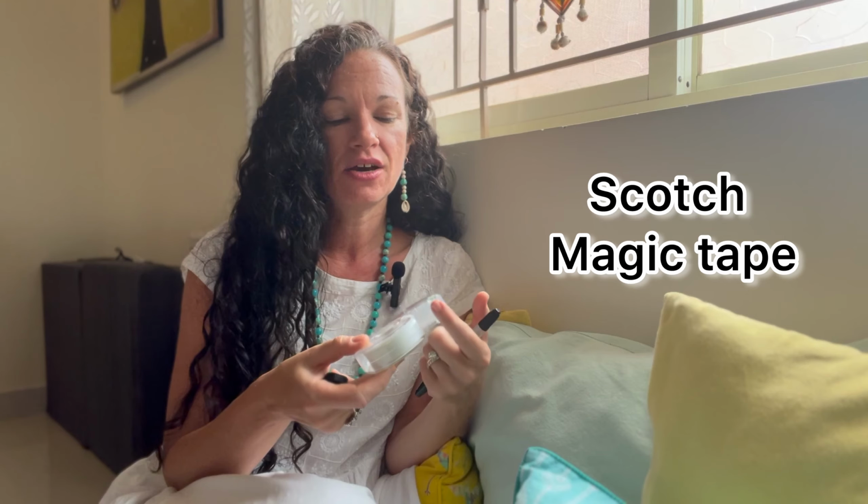This is just Scotch tape. Now, not all tape is created equal, please let me tell you. This tape is called magic tape, and it's slightly opaque. It's not completely clear. Whatever the adhesive is that they use on this, it comes off very easily. And I utilize this on my glass jars because I have utilized other types of labels that I was then struggling to get off of the glass jars, which then drove me insane.